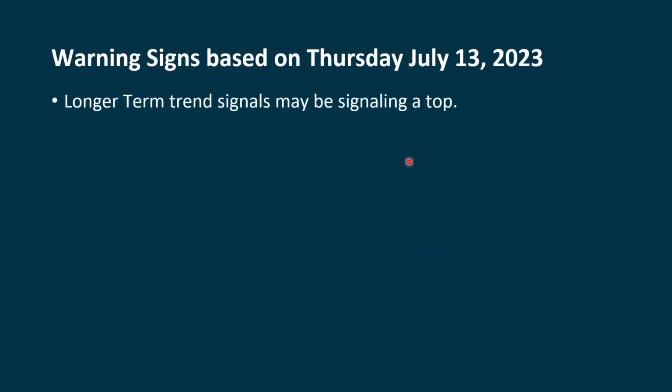So our warning signs, the longer-term trend signals, they still might be signaling a top. We don't have to hit that mark just exactly, and plus I drew that line, so there might be some mistakes in that. We just want to be aware of that and see if we can leave this in the dust, or is this going to prevent us from going higher and start to turn back lower.